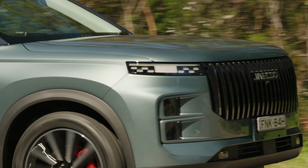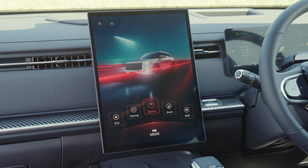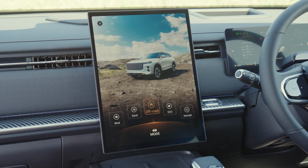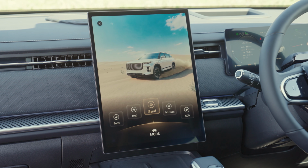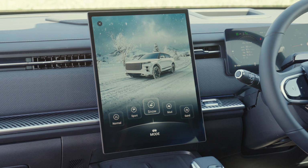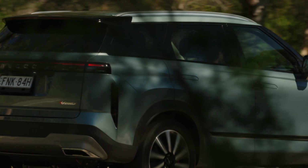There are a few drive modes, and I'm going to hand it over to the car to tell you exactly what they are. Sport mode, Eco mode, Off-road mode, Sand mode, Mud mode, Snow mode. And they all pretty much do what they say on the label.